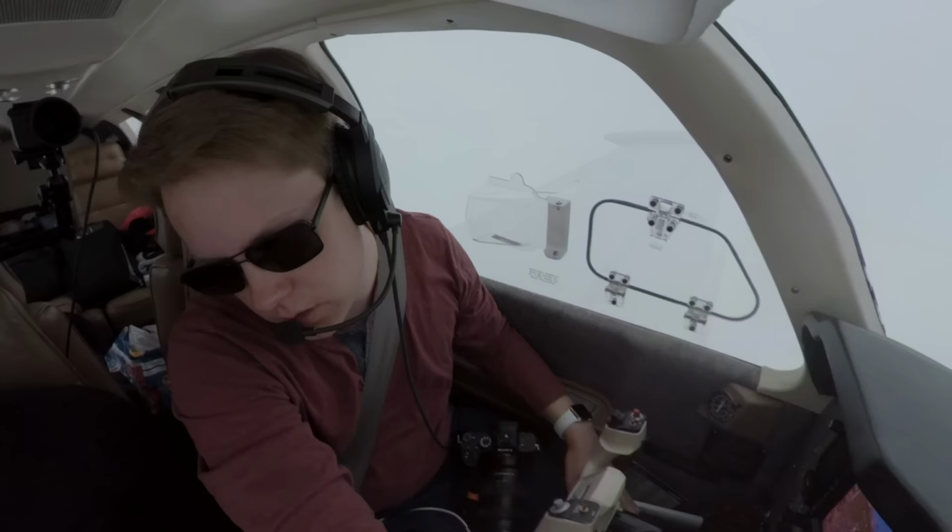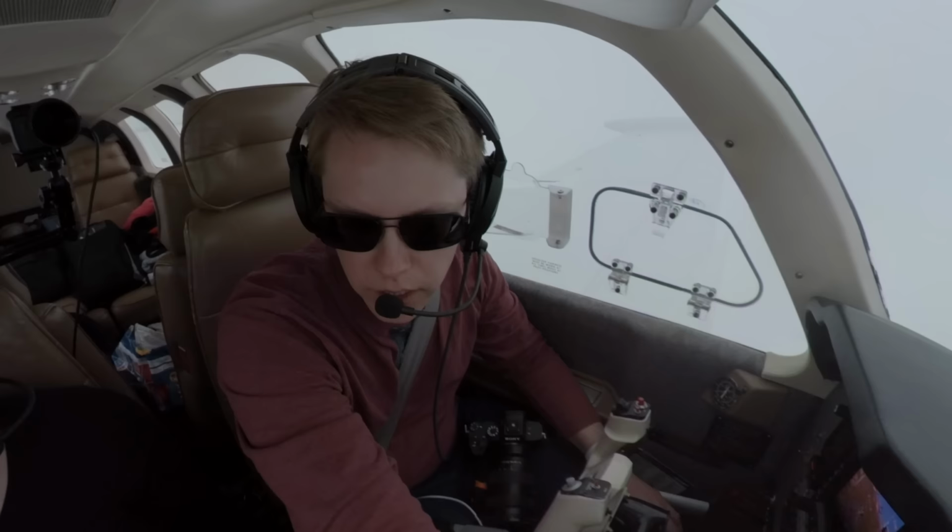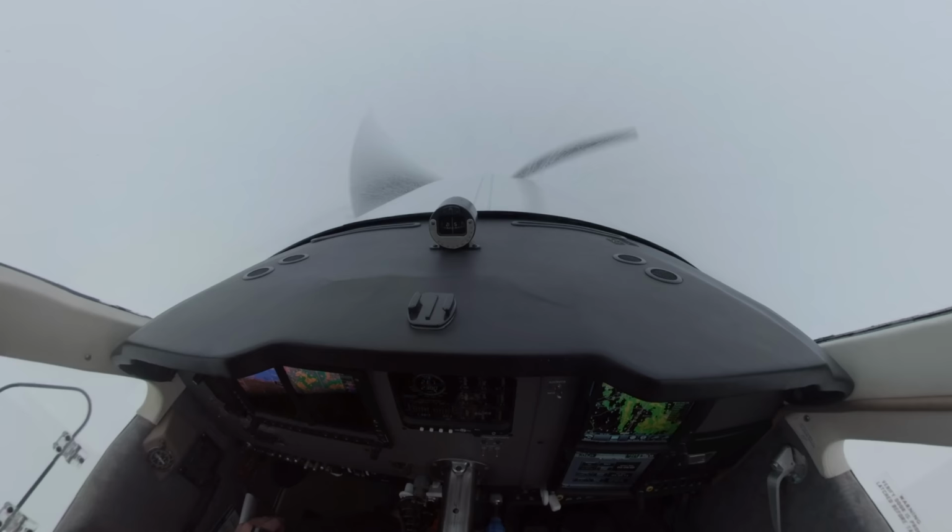So pretty close to plan, actually, despite, you know, having to go around the weather and everything. It'll probably be about 20 minutes longer than flying direct was supposed to be.